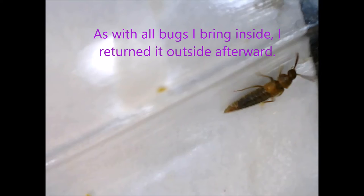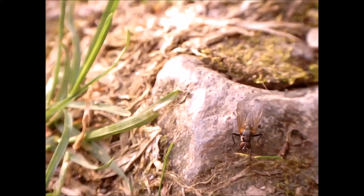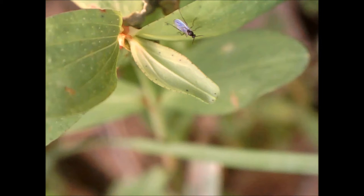I scooped one of these tan bugs up and brought it inside for a closer look. I think this is the same species as we saw before, but maybe it's slightly different. Here's a fly. Here's another member of the order Diptera, maybe a fungus gnat. Here's an ant's nest and an ant.